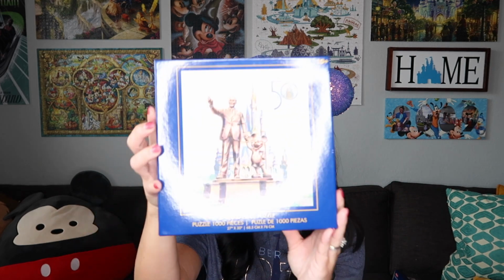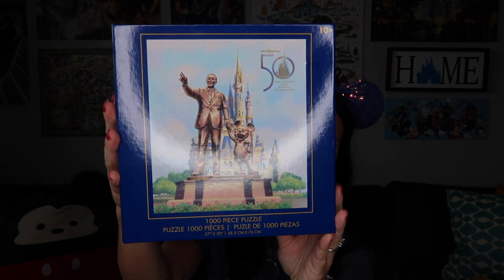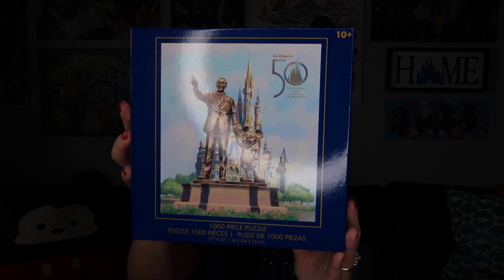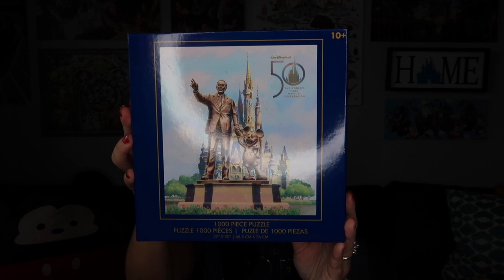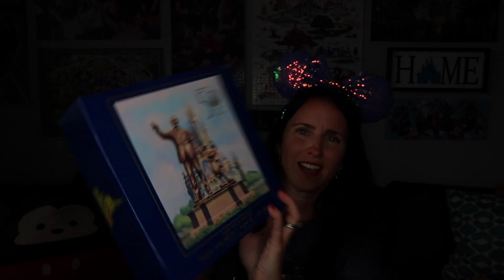And as you can tell, we are obsessed with puzzles. We love doing puzzles and then spraying them with adhesive and putting them on as pictures on our wall. And they actually had a 50th anniversary puzzle as well. So we definitely are going to have to put this together and get this up on the wall as soon as possible. I just thought this was so iconic that we just had to have it for our wall.